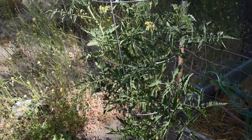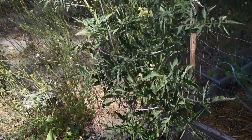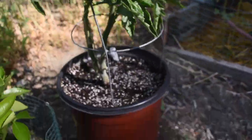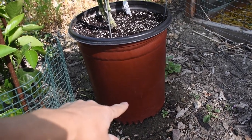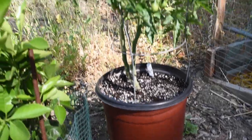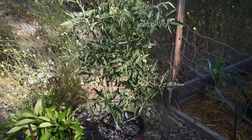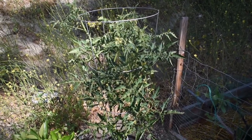This one is planted the same way. This is a yellow pear tomato. It's setting lots of fruit. And this container is also planted with kitchen scraps in the bottom quarter and potting soil on top. So this is definitely, these roots have reached down into the kitchen compost and it has just exploded in growth. It is huge compared to what it was last month.